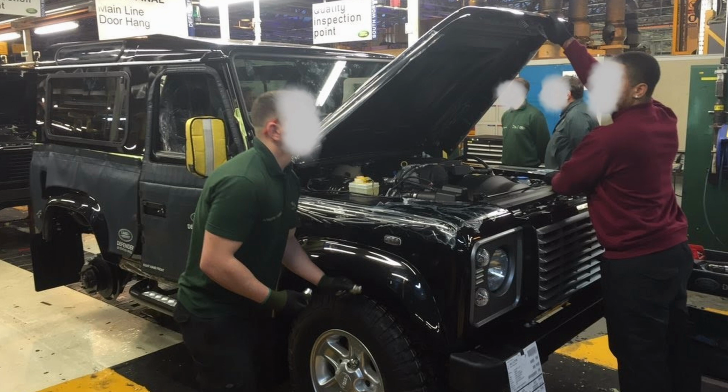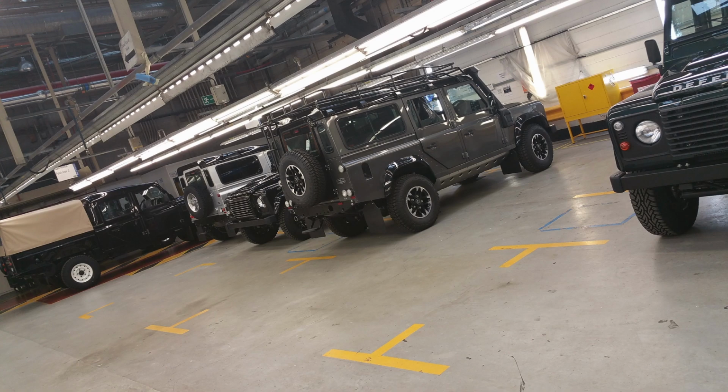Sitting at number 8, a right-hand drive 90 station wagon in black that's in the UK with less than 30,000 miles when MOT'd in February 2020. It was sold to its second owner in 2019. In at number 7, a left-hand drive grey 110 station wagon I believe went to Germany. It's also the last left-hand drive Defender ever built. It's been on the road in 2020 and has less than 50 kilometers on the clock.